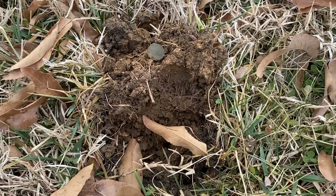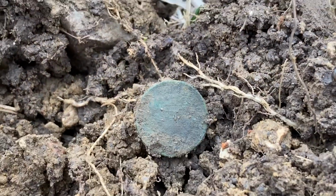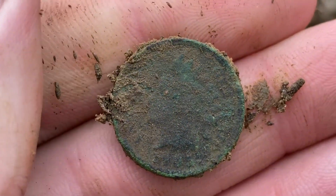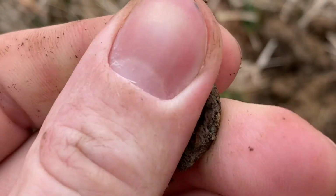But I cleaned it up a little bit, and I've got an Indian head penny. So let's take a look together. Oh yeah, she's pretty green, but that is an Indian head penny. I haven't cleaned it up very much, but you can see the headdress there. Ooh, that's nice. It's a little crunchy, but it's identifiable.